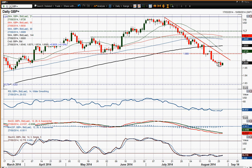I see a lot of overhead supply coming in above 66 figure. You've got 66.50, and then $1.67 as well. So 66.90 is the absolute level, but 67 I think is a good ballpark figure. But you look at that downtrend, that comes in at 66.75. So between 66 figure and 67, I think there's a lot of overhead supply that would suggest that it's just a near-term rally that gets sold into once again in due course. And I think that's what we'll be seeing.